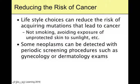So are there some things we can do to reduce the risk of these? Of course. Lifestyle choices can reduce the number of mutations you acquire, and that'll reduce your odds of cancer. Not smoking, of course. Avoiding exposure of unprotected skin to excessive sunlight, stuff like that. Some neoplasms can be detected with periodic screening, like gynecology and dermatology exams, to see if there are any abnormal growths, and that kind of thing is checked on a regular basis.